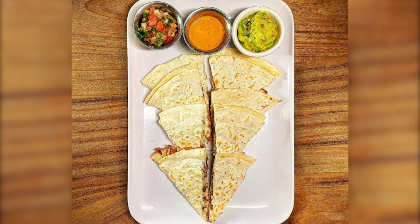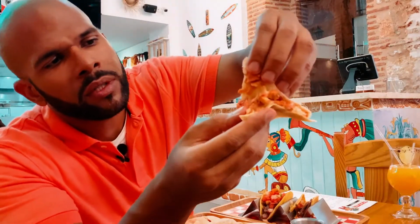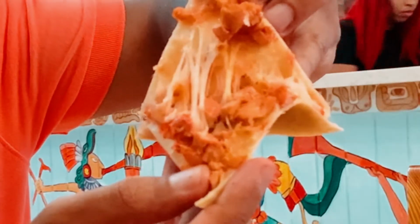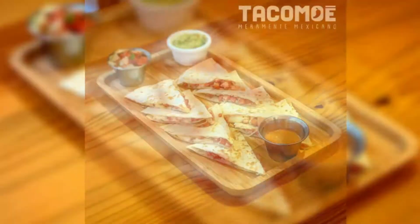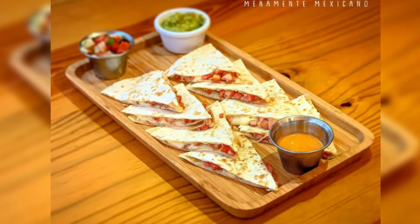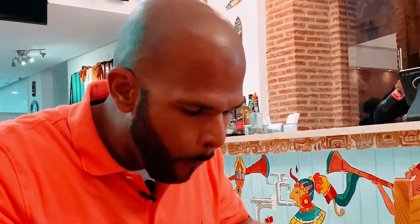Following up with the rest of the specialty options that you have available at Tacomoé, besides the gringa, we have the super quesadilla, which comes with 2 large flour tortillas and asadero cheese, sided with guacamole, pico de gallo, and chipotle sauce. The mixed beef and beef al pastor are all close to $10, while chicken is about $7. I'll leave you a link on your top right where you can watch the review about the super quesadilla.